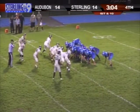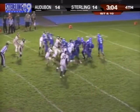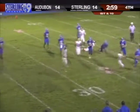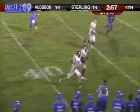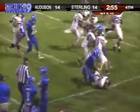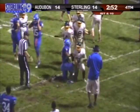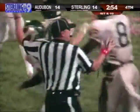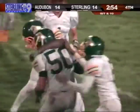3:04 remaining in the 4th, all tied up at 14. Sterling looking for the first win of this 2016 season. Barrett going to put it up, and it's picked off. Picked off by Audubon. That's Trevor Anderson, the sophomore, with the pick. There was nobody in the area. That went right into the chest of Anderson.